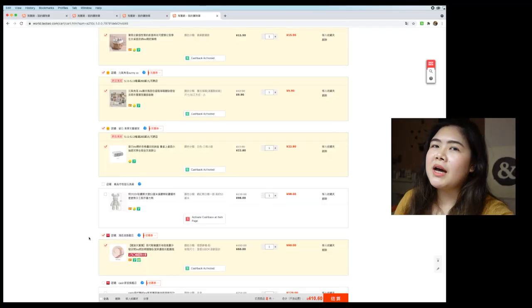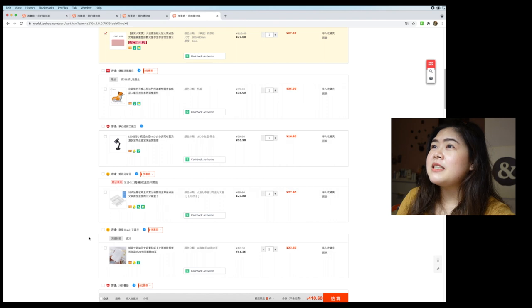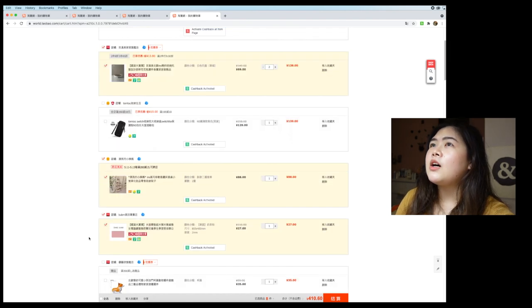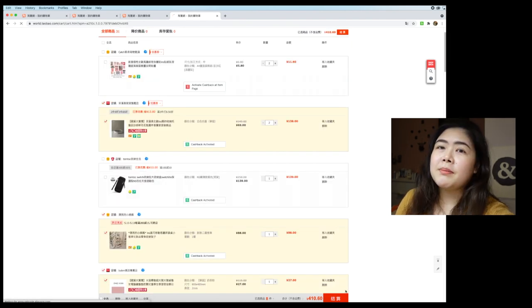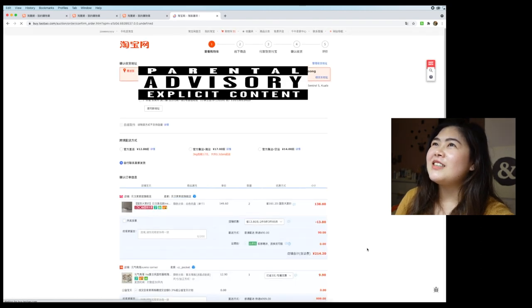So I won't be buying everything in my cart because clearly that's too much. So I've picked a few items here and I'm just going to check out. Okay, I've learned from my past mistakes that my address is there, so I'm going to blur this out. From here, you can choose your shipping method. I'm going to pick consolidated air shipping.